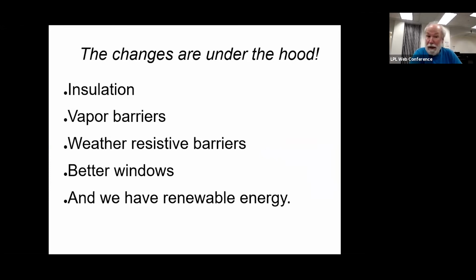Now we have insulation, vapor barriers, weather resistive barriers, better windows, and renewable energy. And some of these are actually newer than my house. In particular, vapor barriers were not standard in 1983. They've since become standard. Weather resistive barriers have been around for quite a long time. And windows have been getting better for quite a long time, but good windows are not great. We'll talk about that. Really great windows are not nearly as great as, for example, a thin 2x4 wall, which is actually better in terms of creature comfort and everything else than the best of windows a person could buy.